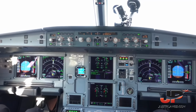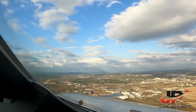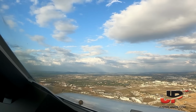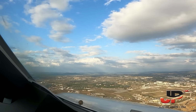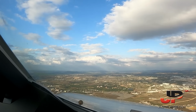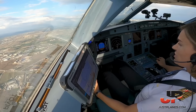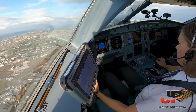Turkish 40 Sierra identified, QNH 1019. Set 1019, 1500 feet. Checked. Thrust climb, auto thrust. Checked.